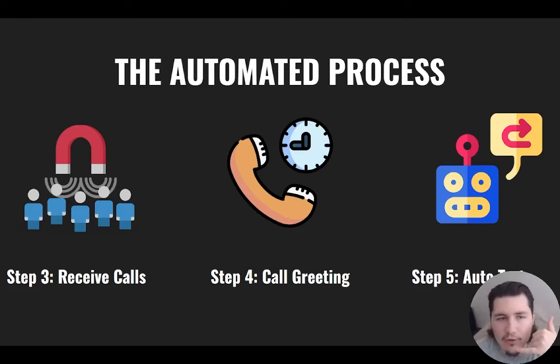They're going to get that call greeting, and then it's going to go boop, because it's going to allow them to leave a voicemail. Maybe they will, they probably won't based on that call greeting, so they'll just hang up. But what happens is anytime we miss a call in High Level, there's already a pre-built automation in there to text back the people that missed the call.